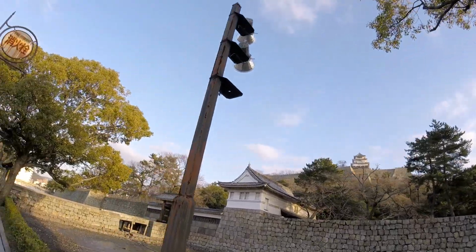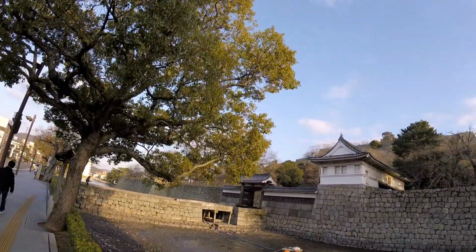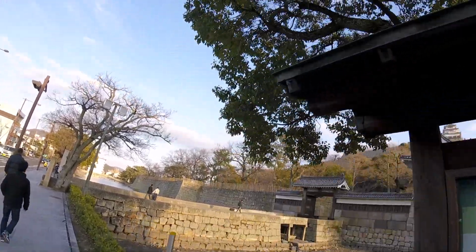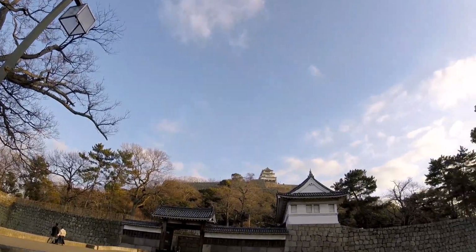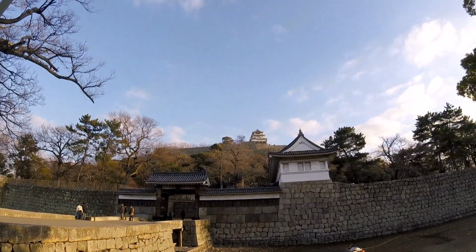Marugame Castle has several entrances, but the main entrance gate that I'm approaching now is called the Ote Ninomon, or second gate. This is the first component in a 3-piece complex that made up a strong defensible entry system. There's a narrow bridge leading to the second gate, and only once I pass through the second gate are the other 2 defensive components revealed.